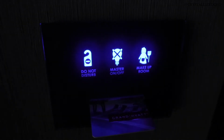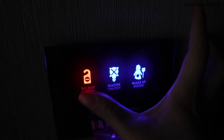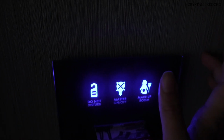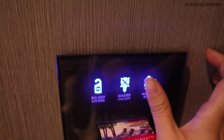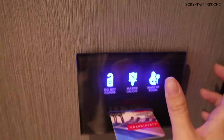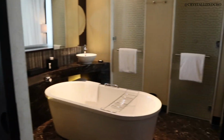So right when you come in, to the right, directly next to the door, you have this option to be able to change to do not disturb mode, turn it on, turn it off, and then turn the lights on in the master bedroom, and also change the light setting in the makeup room. So that's kind of neat. And then before you go in, turn to the right.